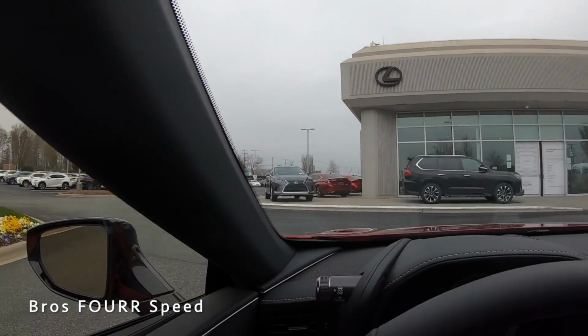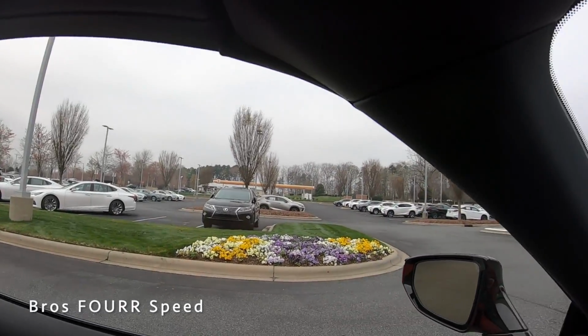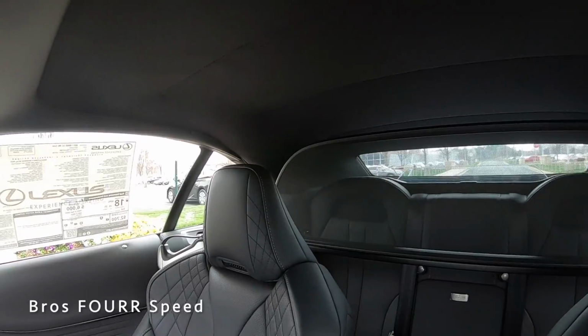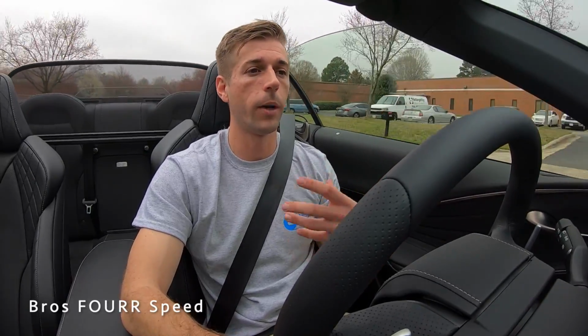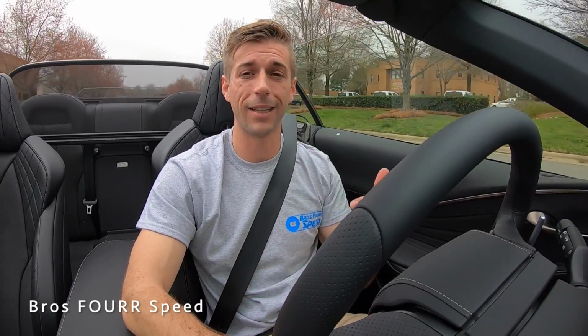And then briefly talking about visibility, of course with the top down, it's very easy to see. And even with the top up, you don't have too much of a blind spot. Of course, you're going to have a pillar on both sides with the soft top configuration, but you have your side mirrors that will do a great job as well. And you will get used to it, being able to see around those areas, so you won't have too many blind spots in either direction.